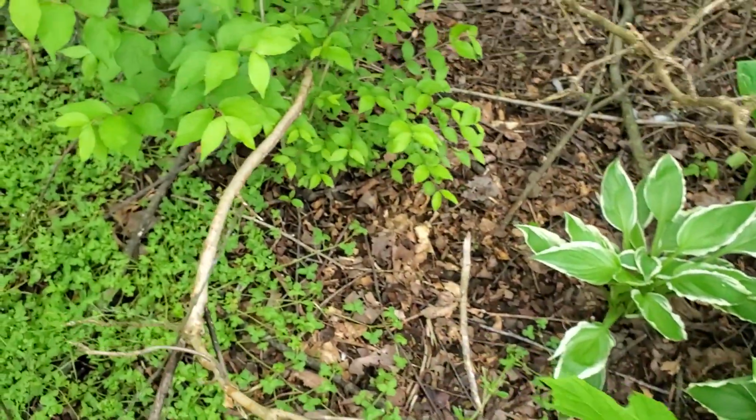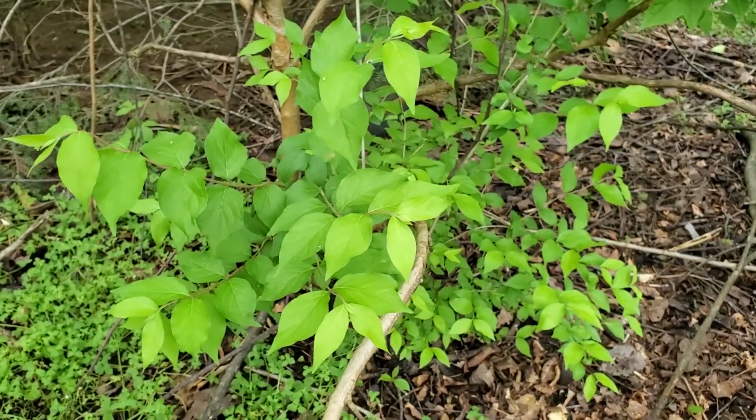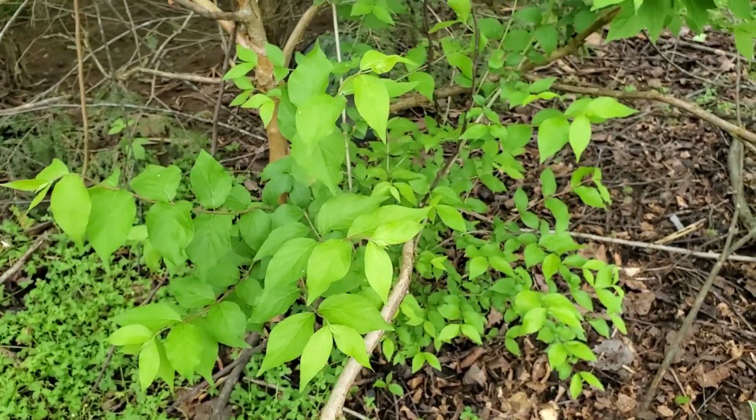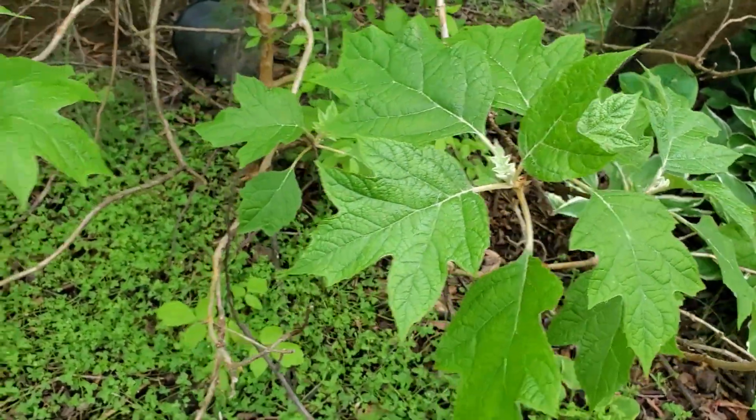Now I've got an invasive plant right there that needs to be removed. That's a bush honeysuckle. Those pop up everywhere. The birds bring the seeds over and plant them for us. Isn't that wonderful? Oak leaf hydrangea.